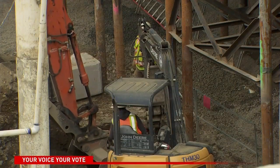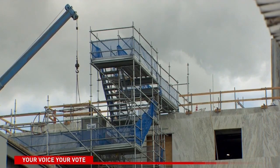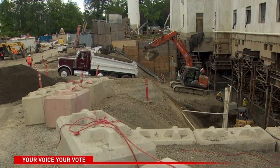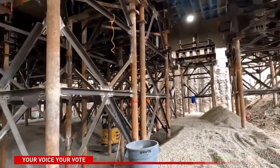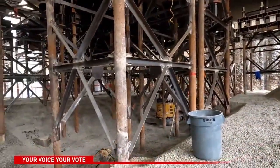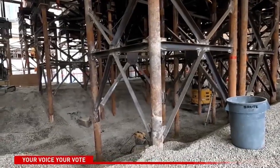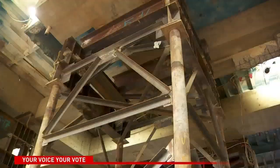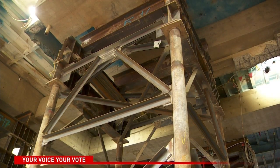Protecting the Capitol during a major earthquake requires a tremendous amount of work around and underneath the building. Crews have excavated 15 feet below the original basement floor level as part of the 3rd phase of what's called the CAMS project. 33,000 cubic yards of soil taken out. And support structures like these temporary steel towers had to be put in place.